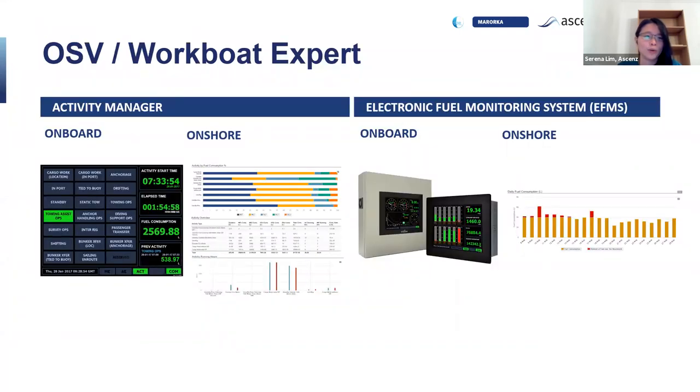So when it comes to other types of vessels like OSVs, workboats, and tugs, we are looking at very specific and very specialized vessels over here that require a different set of eyes and analytics altogether. The activities of these vessels change very fast. It's very dynamic. They move from standby to dynamic positioning, to transiting between different platforms and to carry out different activities. So specially designed interfaces are available to cope with such vessels.